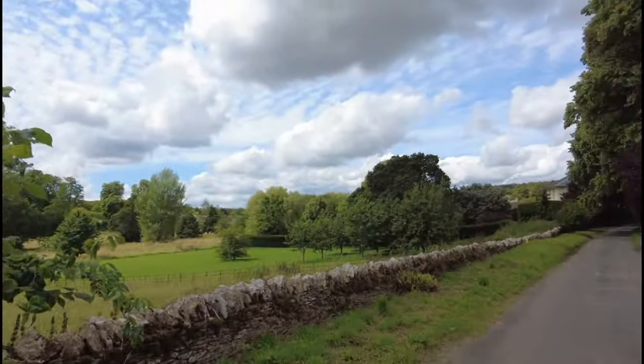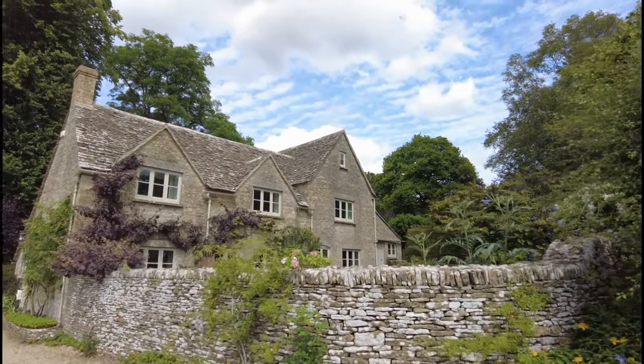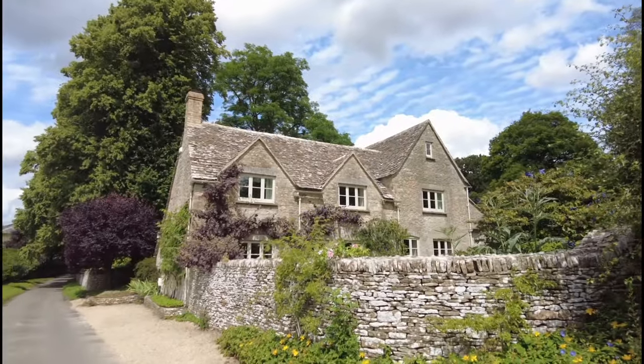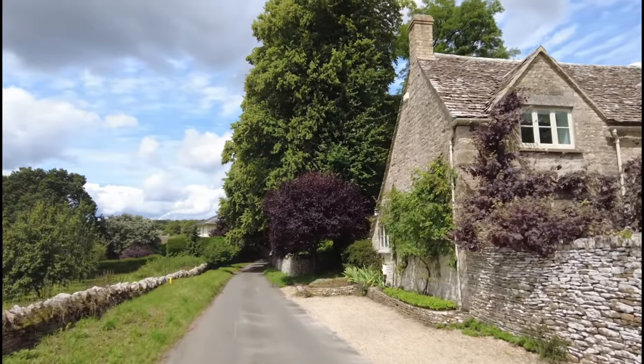Now, this is another of my favourite properties. Look at that. It's just absolutely charming, isn't it? Set on its own, the little walled garden and those fields that you look out to. Yep, it's absolutely classic Cotswolds. Isn't it perfect?